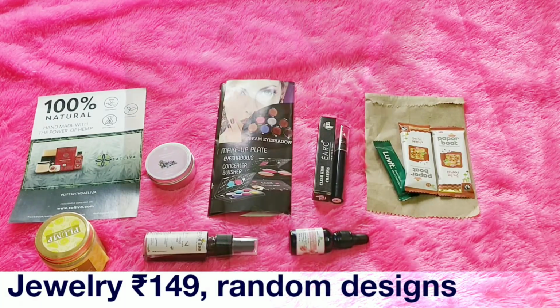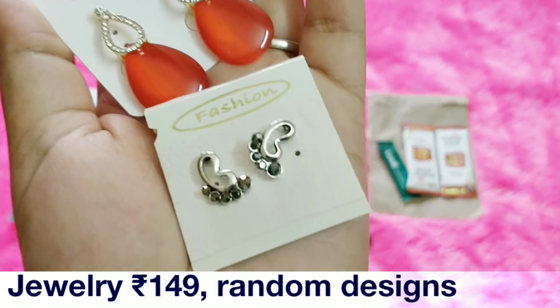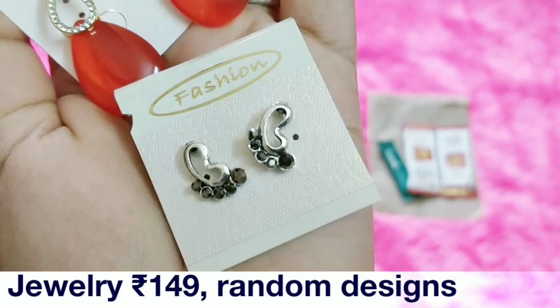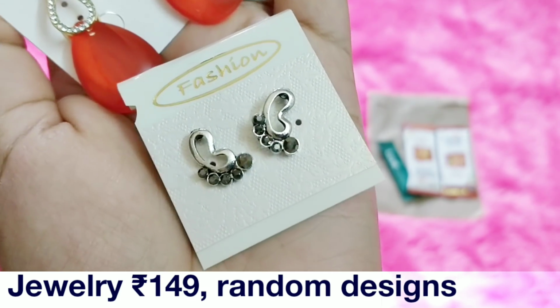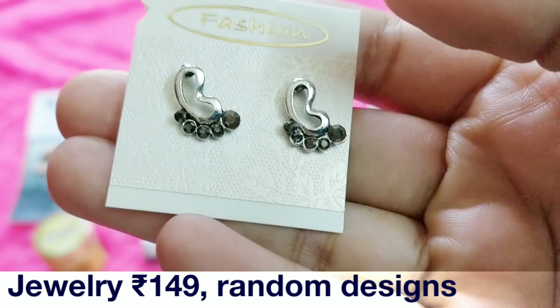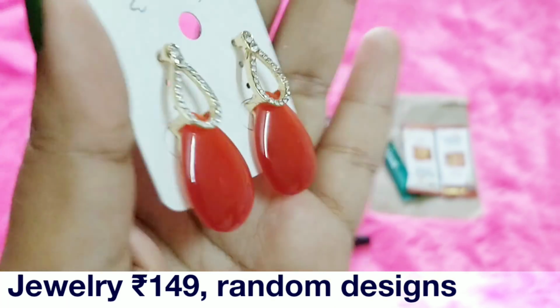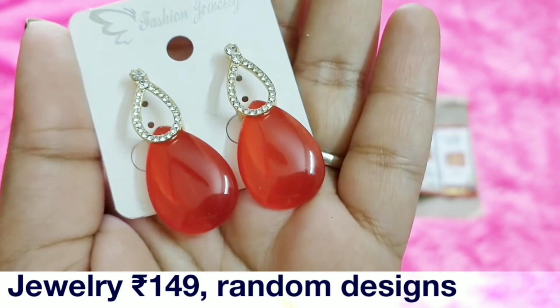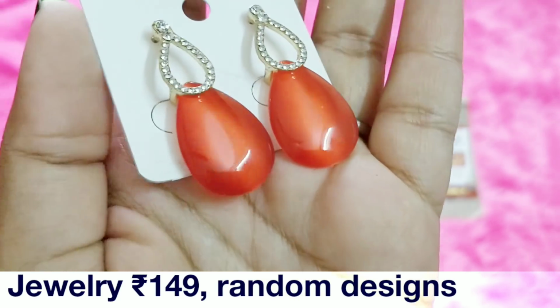Let's move on. Then we have 2 jewelry pieces, and this is what I got, and look at that, you guys. I have a pair of feet here. Okay, how absurd that sounds, I know, but this is such a cute earrings. I really love this one. And then I have a stud come drop kind of earrings. Again, this looks lovely. I love such color combinations, and it's a blingy stone.